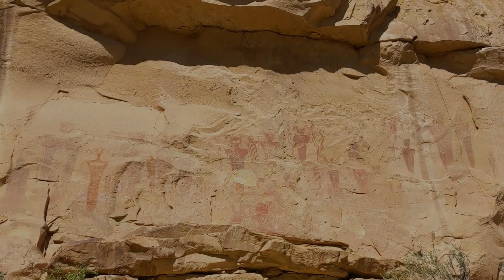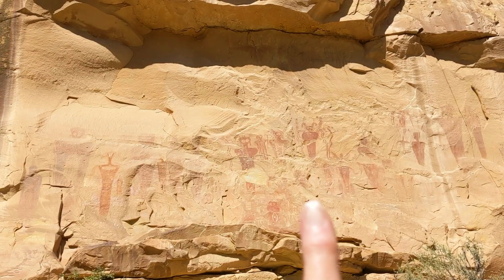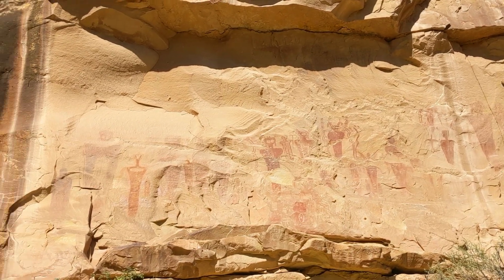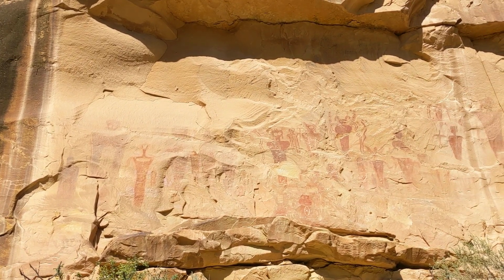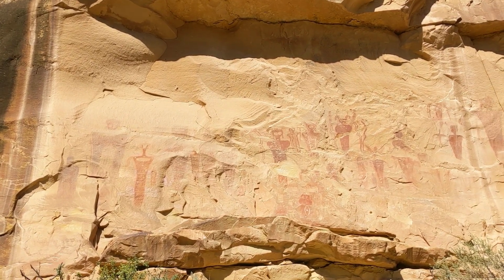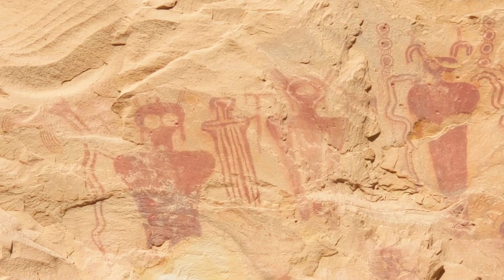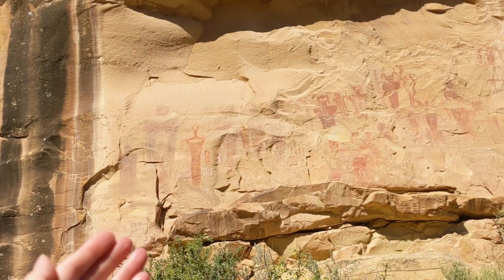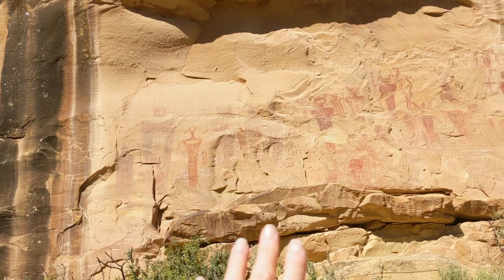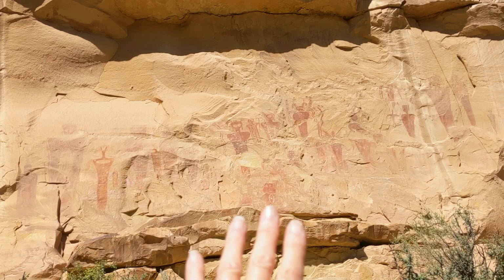One thing I will say about these ones, they really look alien, like they're alien beings. I mean, really look at those. It's those eyes, and they're just kind of eerie looking. So just to show you how big these are, here's my hand. I'm probably about 25 feet down from them. So you can see these are really, really big.